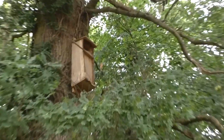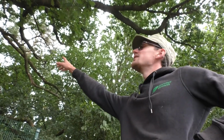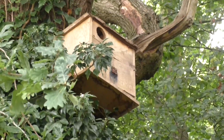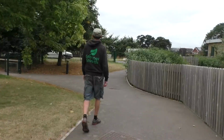This is an owl box, a tawny owl box. Tawny owls like to land before they go in, so they'll land at the side and hop across. Green & Growth made these. This is for a little owl. You see the door, the access door in there, so you can get in there to clean them out.